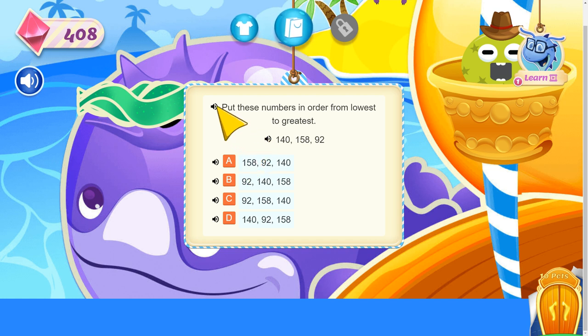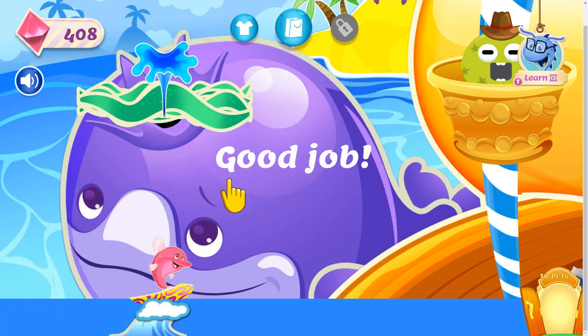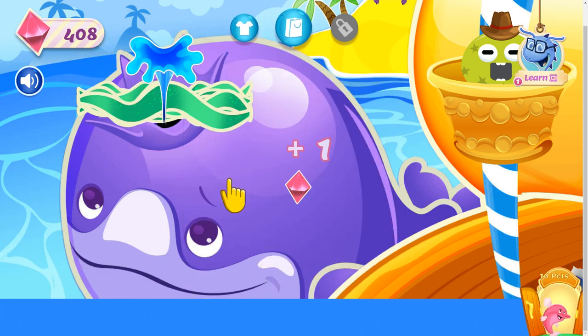Put these numbers in order from lowest to greatest. Good job!